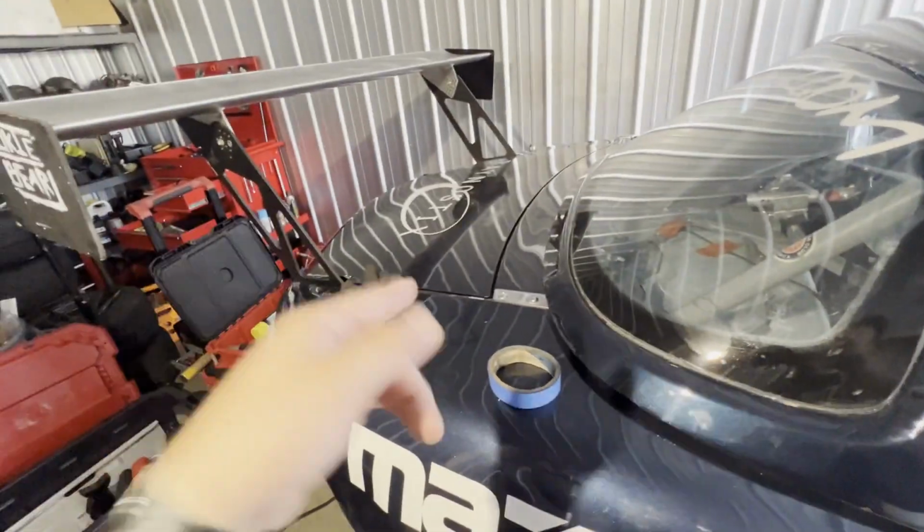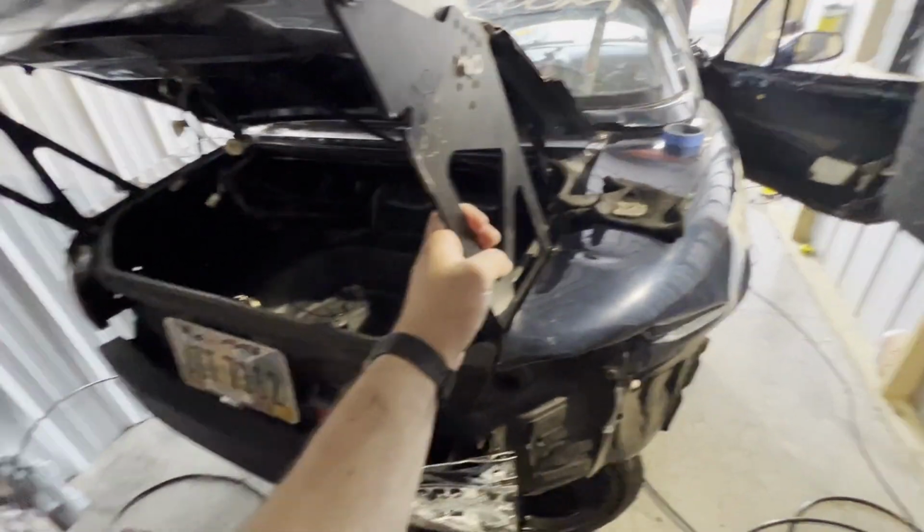And yeah, so next stop is proper battery terminal covers. I hate how that hits the wing now, but it's because it's all bent up, but I'll get over it.